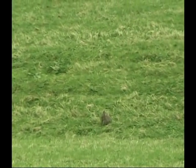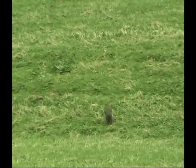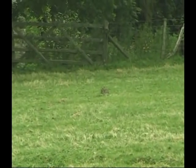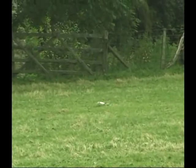When you're shooting rabbits with a .22, it's important that the rabbits are headshot, so that they can either be sold to the game dealer who will sell them for human consumption, or you can process them into pet food. I'll show you that in this video.